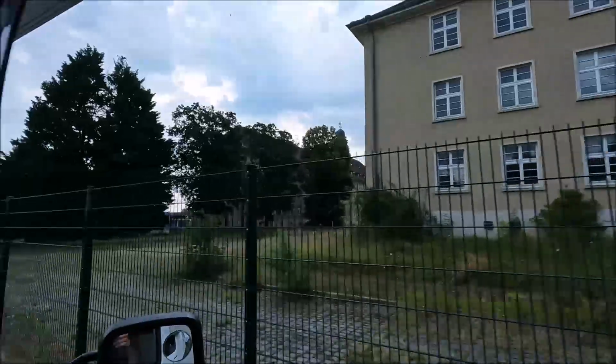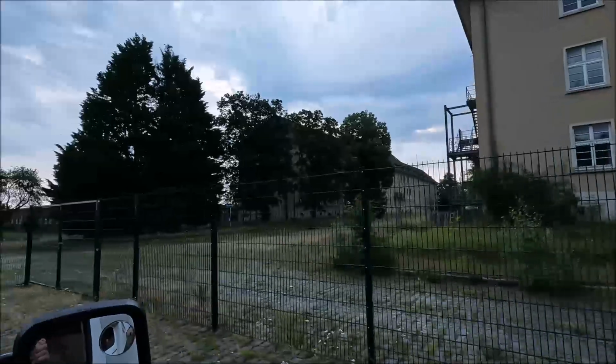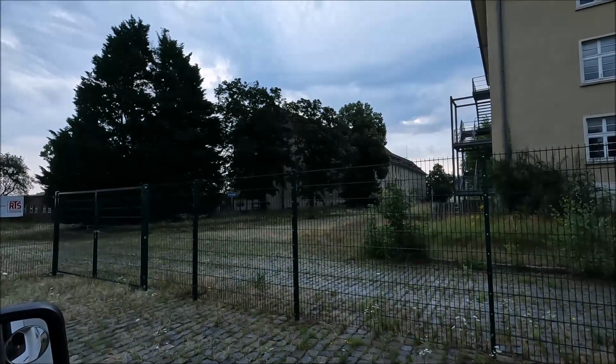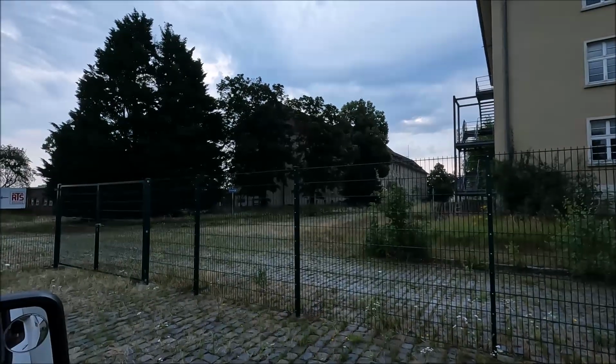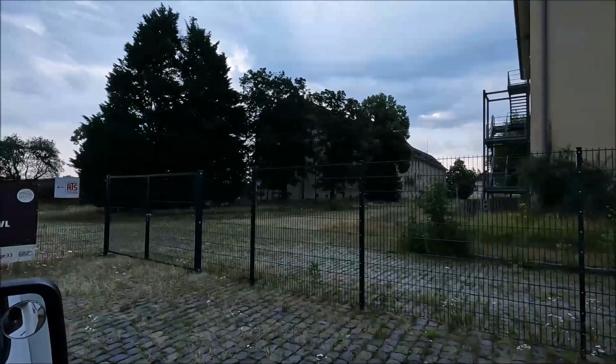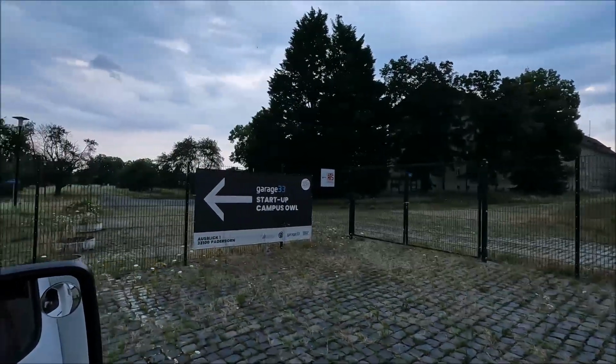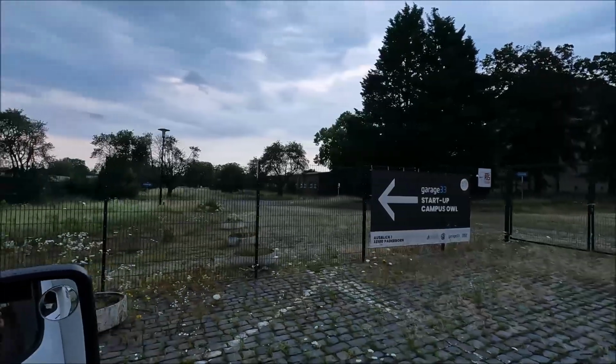That was an RHQ. Yeah, there used to be a... and at the end was a travel agents. Straight ahead was the cellar bar as well. Yeah, the cellar bar was in there as well. All these here were gun garages. We used to store the artillery equipment in there.